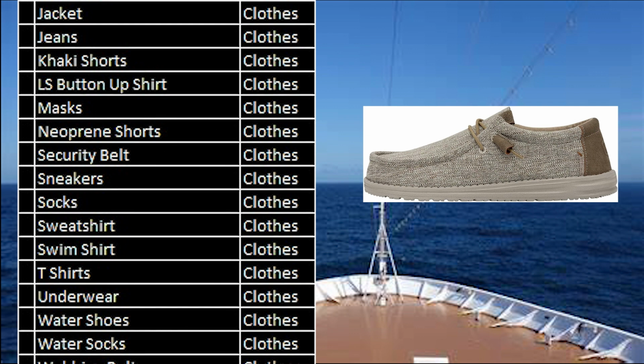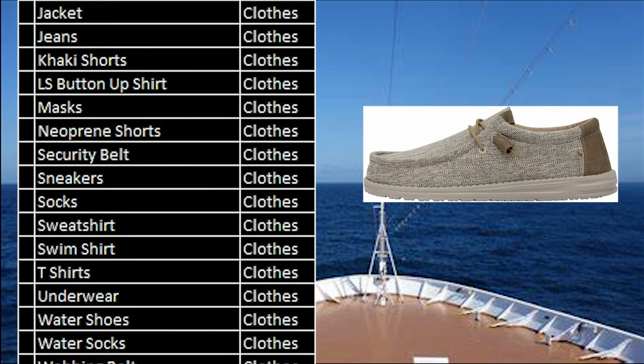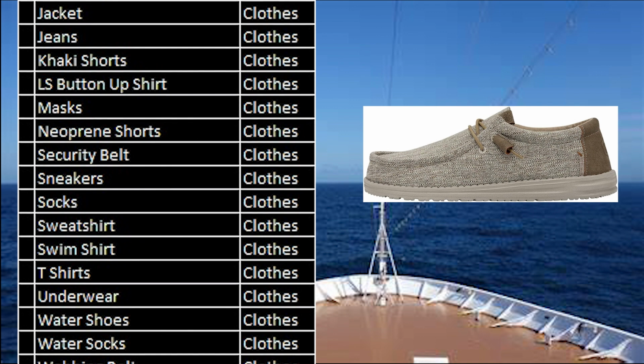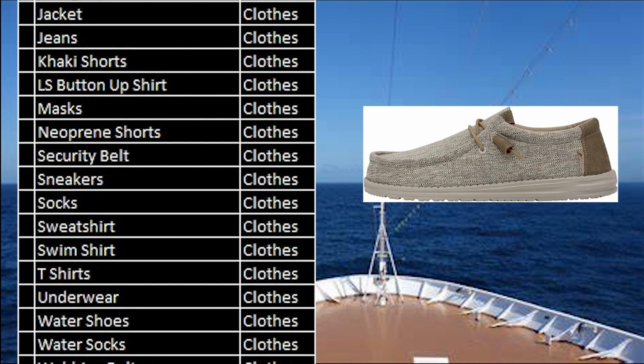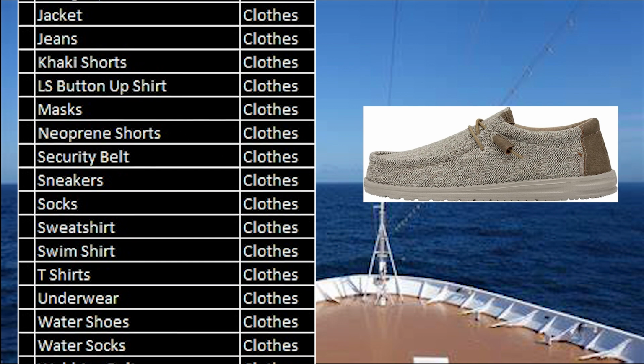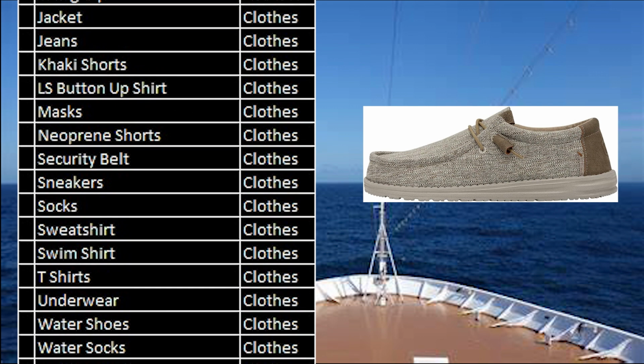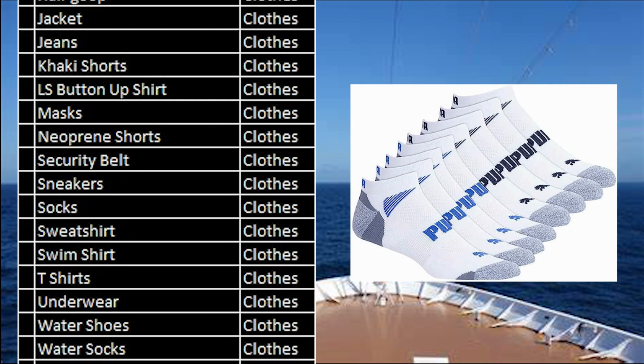Sneakers. I used to bring sneakers on the cruise, but lately I've been wearing my Hey Dudes. My wife got me a pair for Christmas, and I absolutely love them. They're so comfortable and super easy to slip on your feet. Love those Hey Dudes. But some kind of footwear that isn't Crocs, something a little dressier, is good to have on the ship.